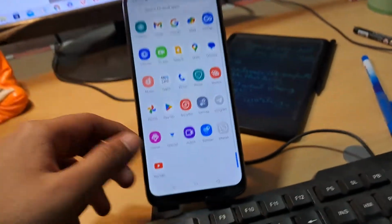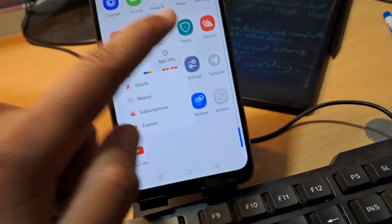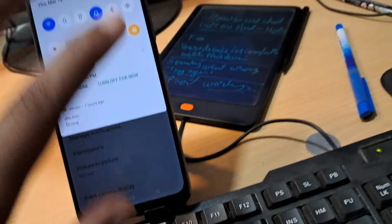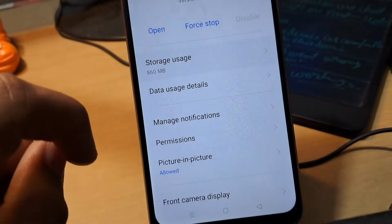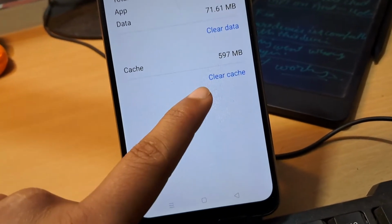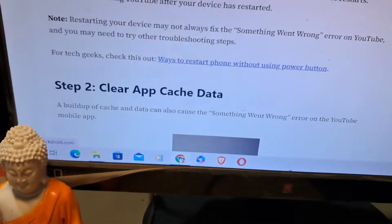And second step is simply tap and hold on the YouTube app icon. Here tap on App info, or alternatively you can get into mobile settings, then the all apps list, and from here you have to get into the storage usage. At this point you have to simply clear the cache of the YouTube app. It would just fix the something went wrong error easily.